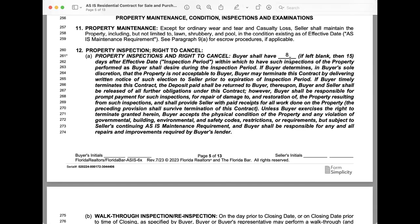All right. So here we have an 8-day inspection period. That means that the inspection must be performed within the first 8 days. And not just that, but the buyer has 8 days from the date of the purchase contract to back out, to cancel from this deal and get their deposit returned to them, right?